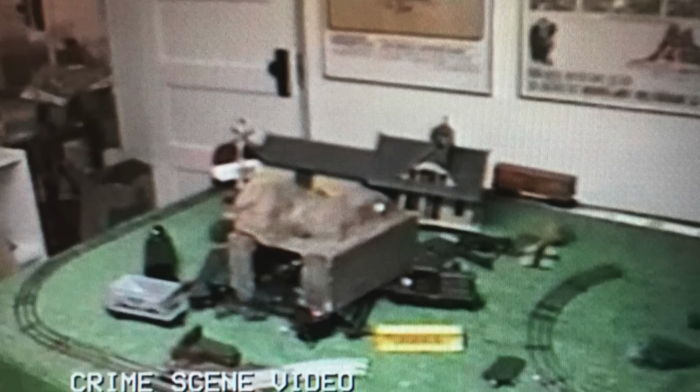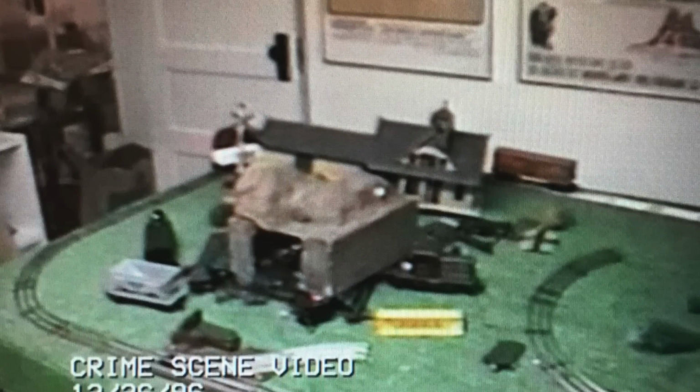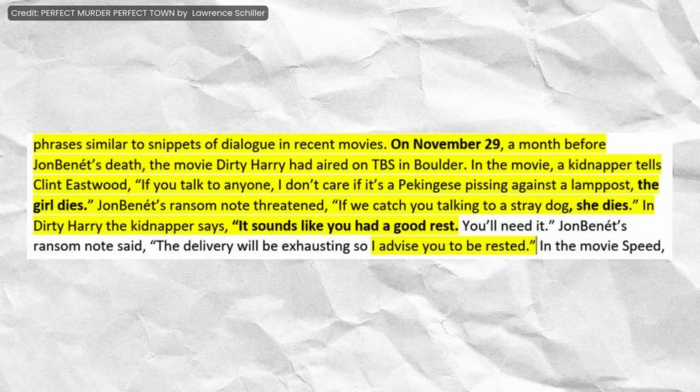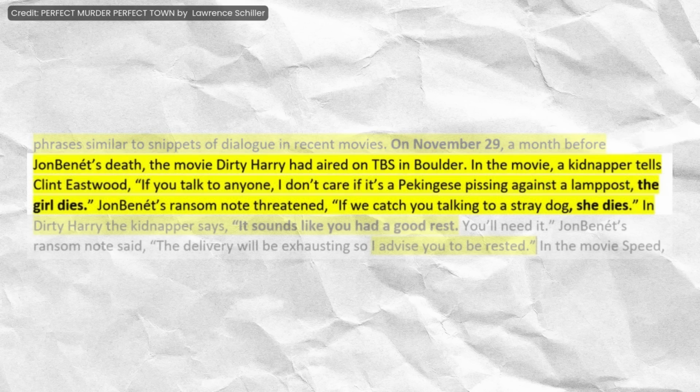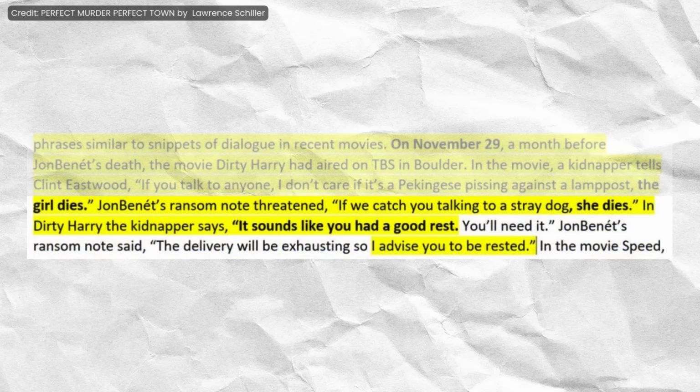We also know Dirty Harry aired on TBS in Boulder less than a month before the incident. Going back to Perfect Murder, Perfect Town, on November 29, a month before JonBenet's death, the movie Dirty Harry had aired on TBS in Boulder. In the movie, a kidnapper tells Clint Eastwood, if you talk to anyone, I don't care if it's a Pekingese pissing against a lamppost, the girl dies. While JonBenet's ransom note threatened, if we catch you talking to a stray dog, she dies. In Dirty Harry, the kidnapper says, it sounds like you had a good rest, you'll need it. JonBenet's ransom note said, the delivery will be exhausting, so I advise you to be rested.